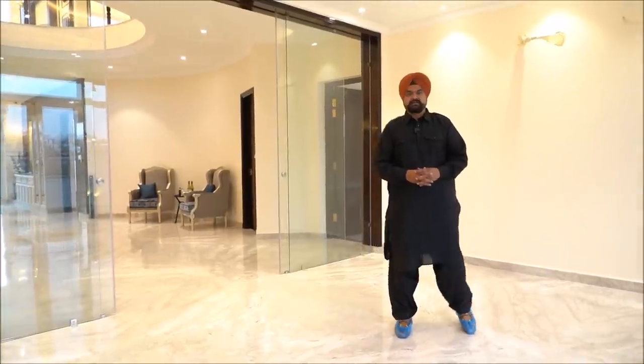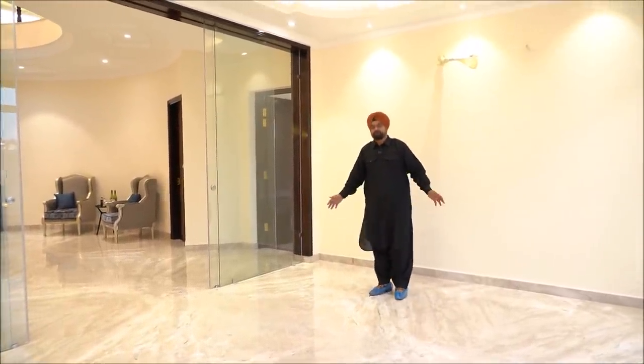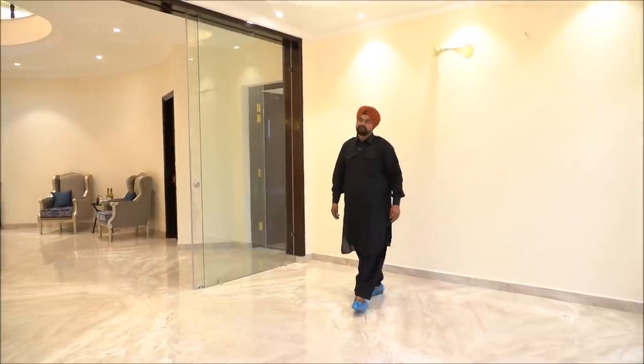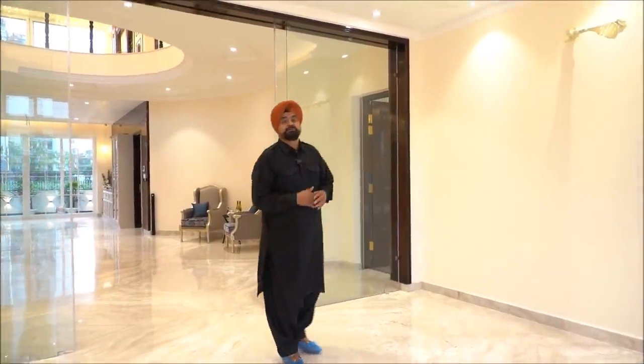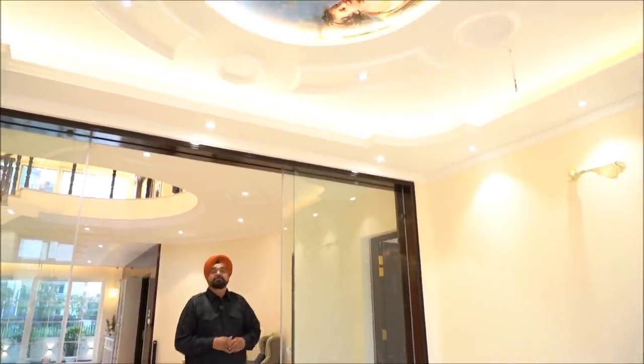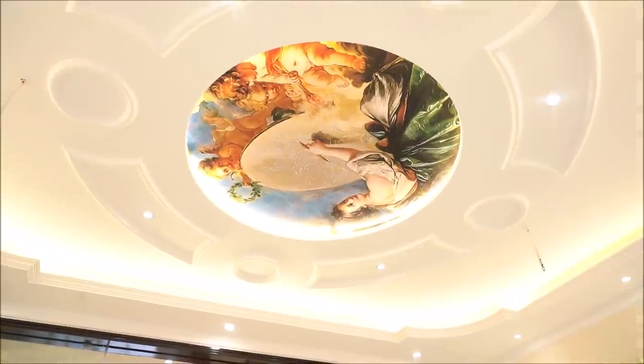We move directly into the drawing room. So this is a huge formal sitting area, approximately 15 feet by 17 feet, and a beautiful false ceiling pattern in the drawing room.